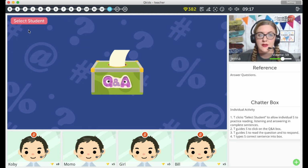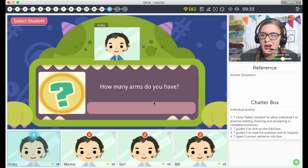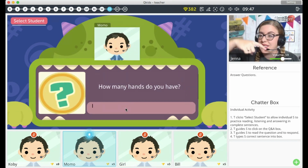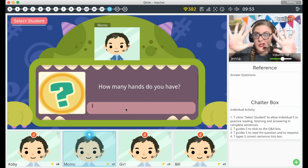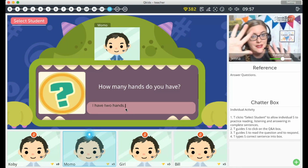On 13, once again, you have a pink select student button. So you'll just pick your person. How many arms do you have? And then you're going to type with them, okay? I have 2 arms. We'll select another one. And the students will generally read the sentence, and if they don't, you can prompt them or help them read it. How many hands do you have? I have 2 hands.